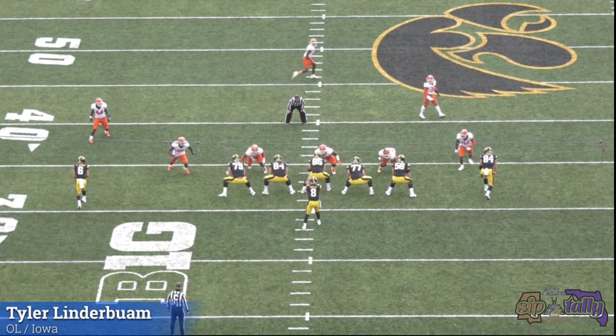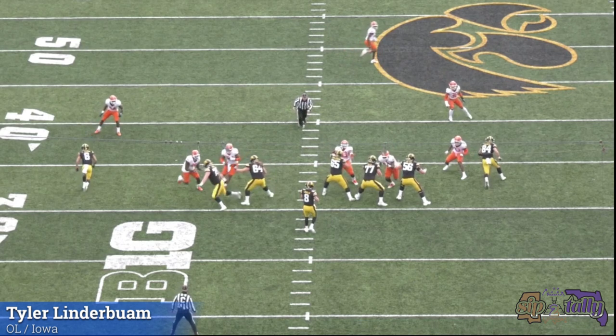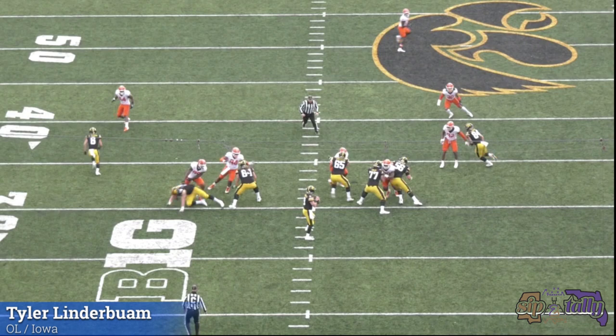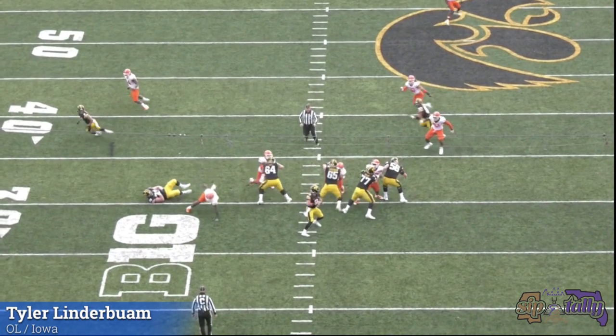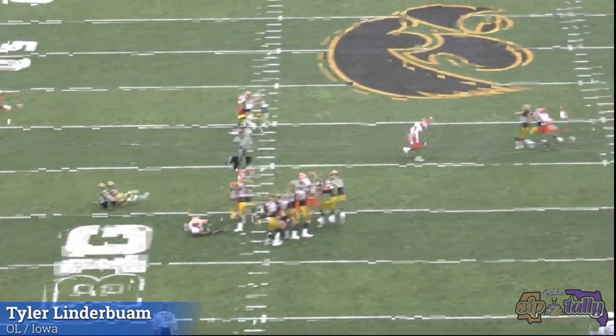Now watch this punch. Boom! The head goes straight back. Now watch what the guy's like, okay, you just slapped me, okay. Now what? Let's go straight back. He takes him straight back to the quarterback.